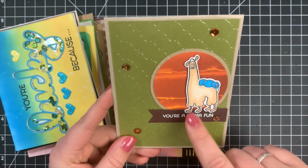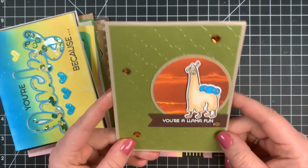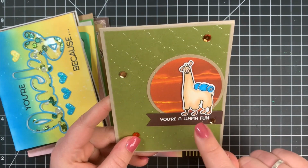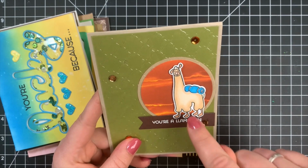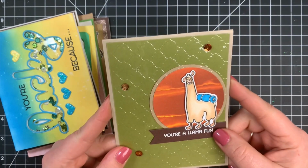Love this one too, the llama, and I don't know whether you did ink blending in the background or that this is a piece of pattern paper, but that's stunning. And this llama is so cute. I don't recognize this stamp set, so Madeline, if you're watching, go ahead and comment and let me know what stamp set this is, because I'd really like to get that one. That is cute.